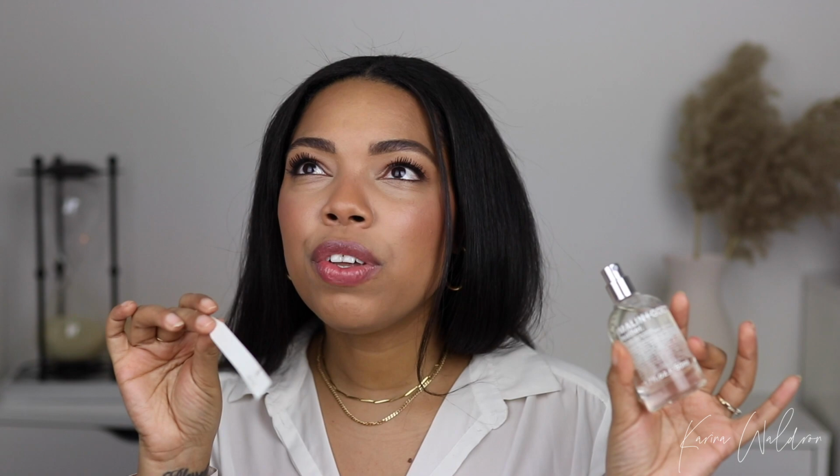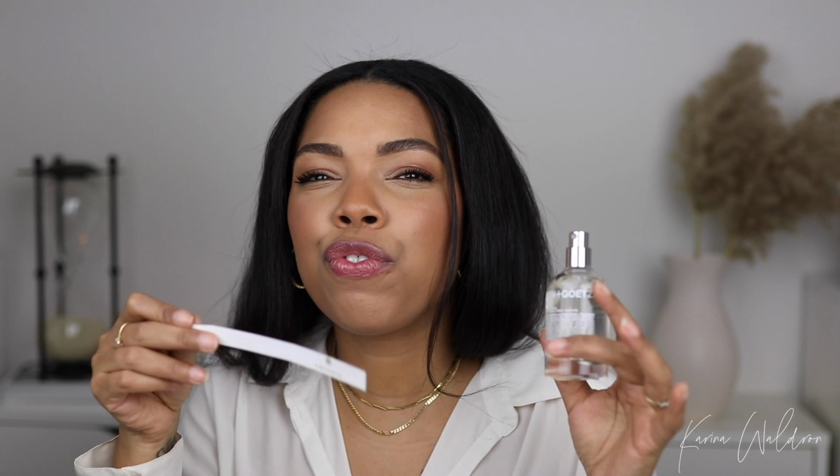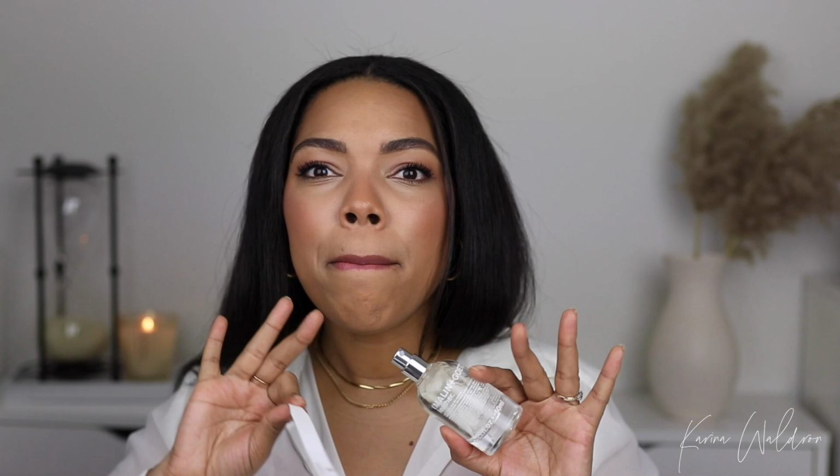Even though there are very heavy, bossy-like notes in this fragrance, something about it has this freshness to it. I don't know what it is, but there's something in here that balances out all of those deep, dark notes and really rounds this fragrance beautifully.